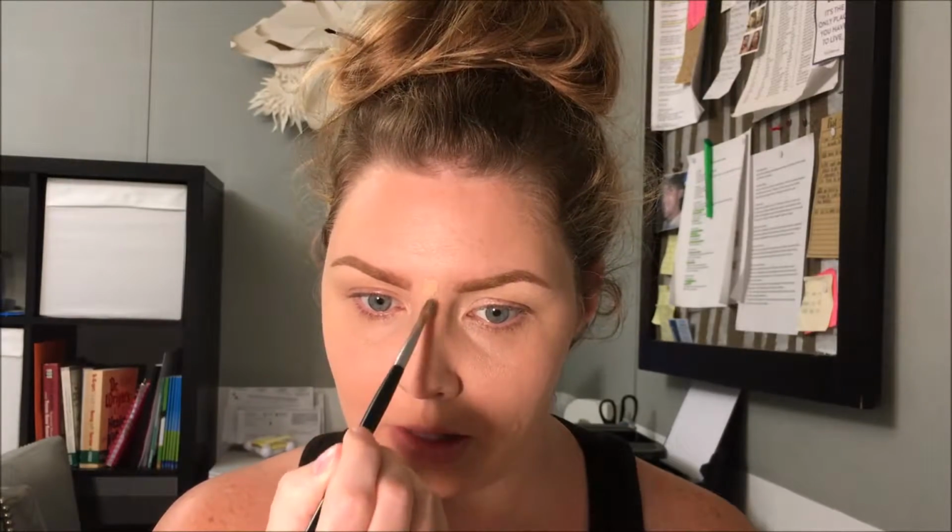And then, well, I really kind of got everything pretty good. We'll just do it here, and then put it on. It's a little too much. And then just kind of buff it in little circles.